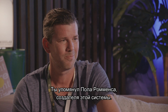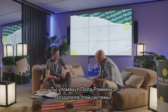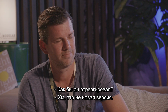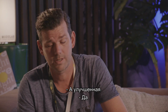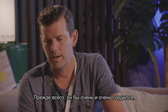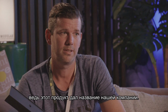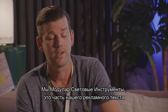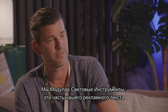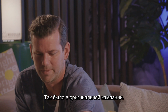So Bart, you mentioned Paul Rommens, the founding father of ModuPoint. How would he look at the reinstated ModuPoint? Well, first and foremost, he would be proud because this is the product that gave the name to our company. We are called Modular Lighting Instruments, which is actually derived from a marketing text that was written for the original one.